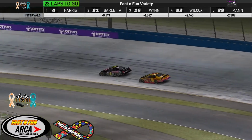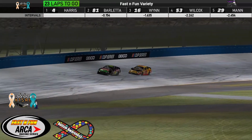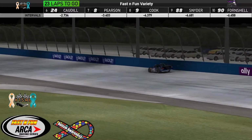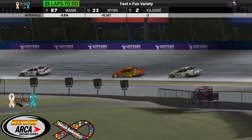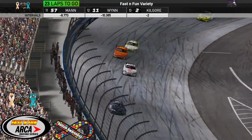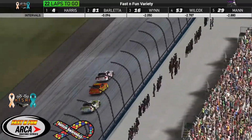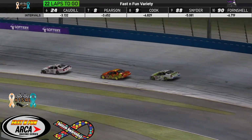And these two have started to open up a gap. It is now 1.2 seconds from Harley Barletta to Robert Wynn Sr. Robert Wynn still has a 0.6 of a second gap on Christian Wilcox. William Mann Jr. and Josh Cadill right there with him, but you heard Josh say he is extremely fast. The long run, he needs this thing to stay green, and he'll have a chance to make his way forward. And he closes right up to the back bumper of William Mann Jr.